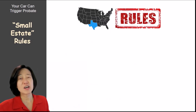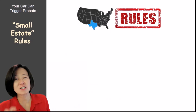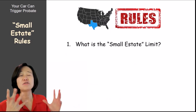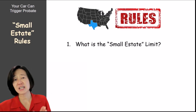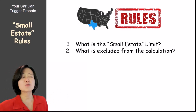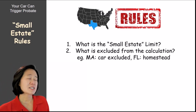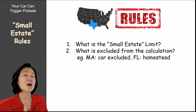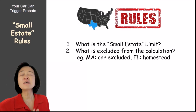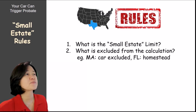As you may expect, there are rules on who can file for a small estate. It's not just the threshold limit. Let's go through them, okay? Every state has different rules, but here are the 5 things that you want to be looking at. What is the small estate limit? We talked about that. What is excluded from the calculation? Example, in Massachusetts, 1 car is excluded from the calculation. In Florida, you could have a $5 million home and that will not be included in your small estate calculation.